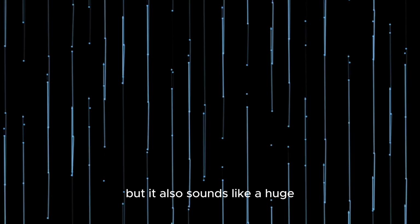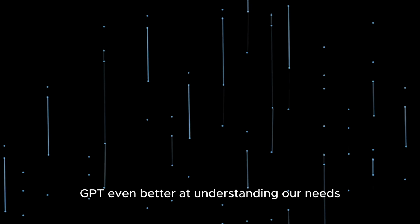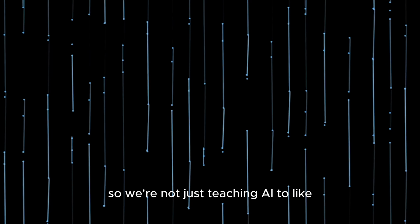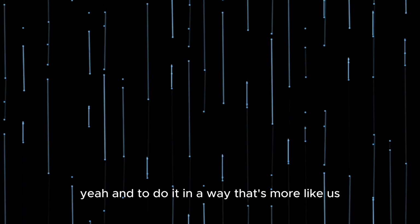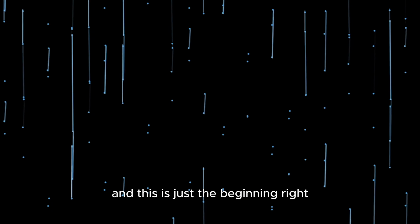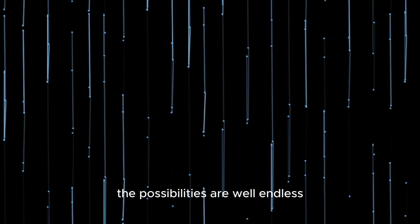That makes sense. But it also sounds like a huge opportunity to make it even better. Absolutely, and that's what makes all of this so exciting. If we can make LLMs like ChatGPT even better at understanding our needs, at strategizing and breaking down complex problems, who knows what AI will be capable of? So we're not just teaching AI to do what we tell it. We're teaching it to think for itself, to actually problem solve. Yeah, and to do it in a way that's more like us, with collaboration and teamwork. And this is just the beginning, right? Knowing how fast AI is moving, the possibilities are, well, endless.